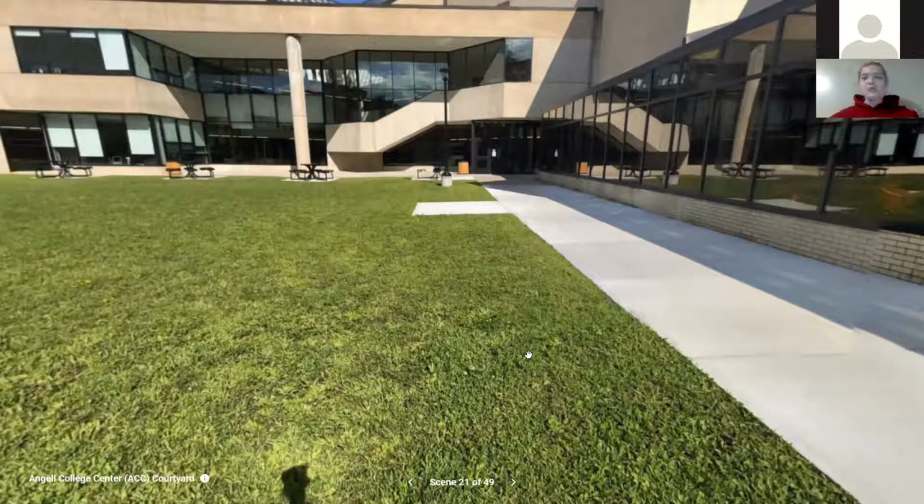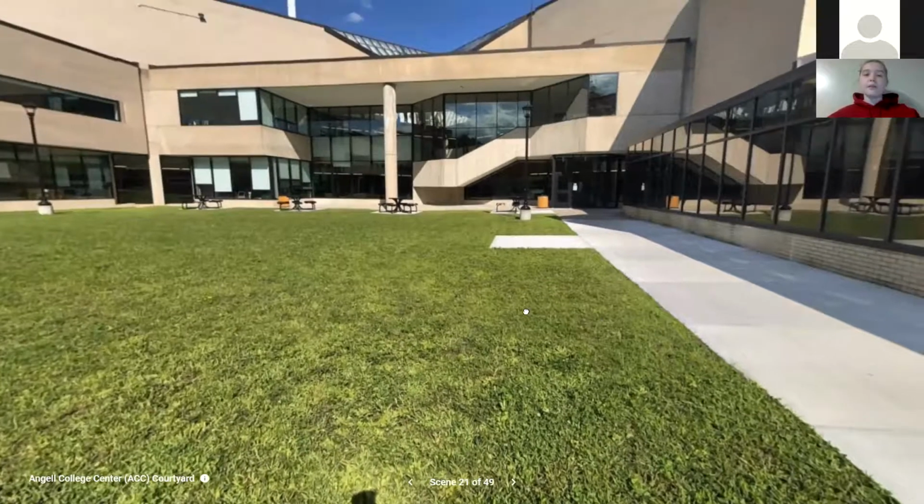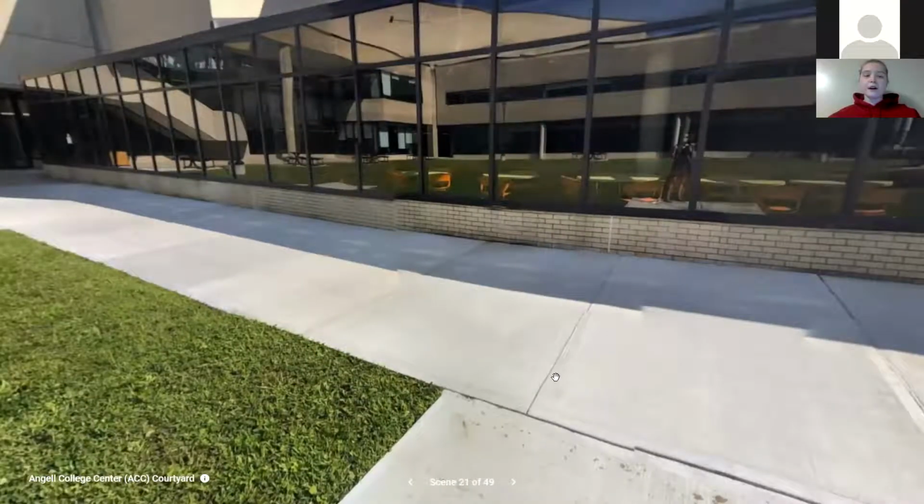You're in between really great spots in the ACC. So within the ACC, which I will show you, there's different places. So you have the hub, which I'll talk about in a minute, and you have fraternity and sorority life. The offices are upstairs, and you have the student association, which is a really great resource on campus to have your voice be heard. And yeah, so we are gonna head on in here.